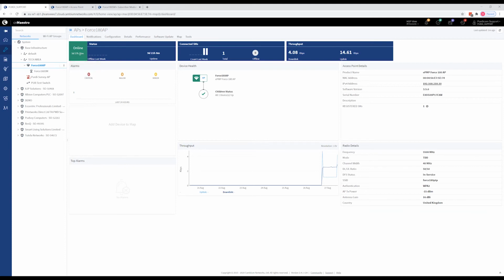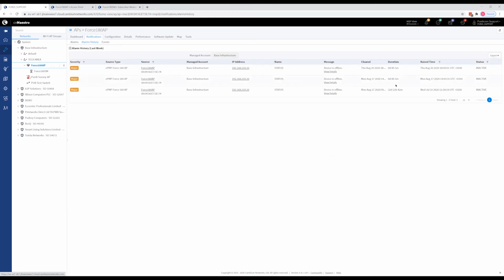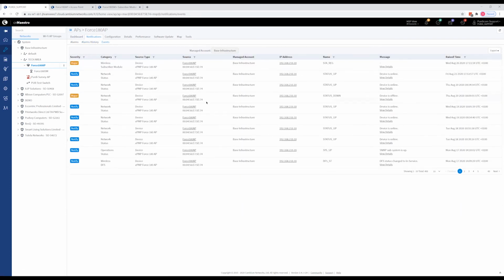So on the dashboard, you've got online status, how many SMs you've got connected, your current throughput, details such as name and MAC address and IP address, and radio details, what frequency you're running on, channel width, SSID, for example. There's notifications, which show you any open alarms. So you can see I've had device offline events when I've been plugging in and unplugging a device, and then events as well, which show you if you've had stations joining or leaving.